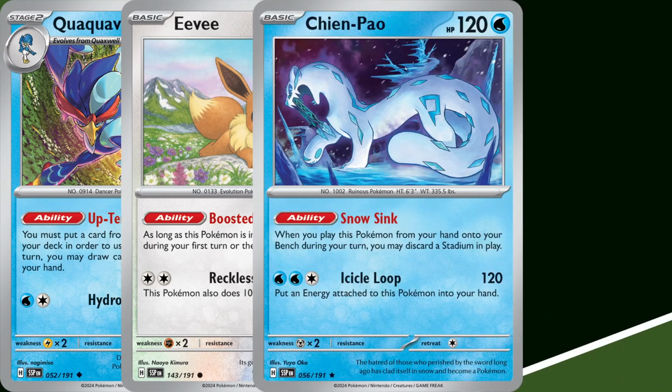We do also have Chien-Pao. I'm making it an honorable mention mostly because even though its Snow Sync ability gets rid of a stadium card, we're not in a format where we desperately need something like this. Whereas Pumpkaboo and Marshadow were getting rid of things like Power Plant and Pass to the Peak. We don't really currently have something in the format like those that would make Chien-Pao a key card. So this is one of those cards that you probably should hold on to. Definitely make sure you have a copy or two because it will probably be relevant at some point. But at least initially, it's just an honorable mention.